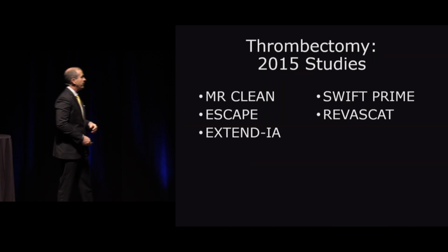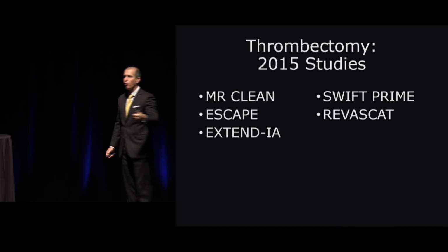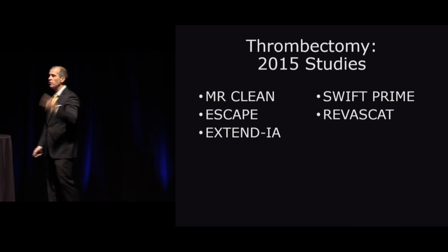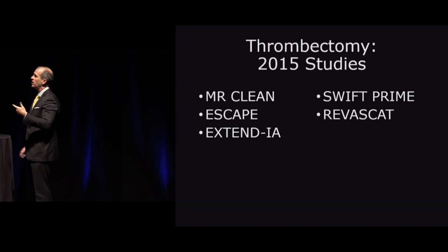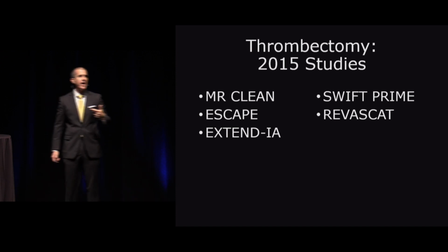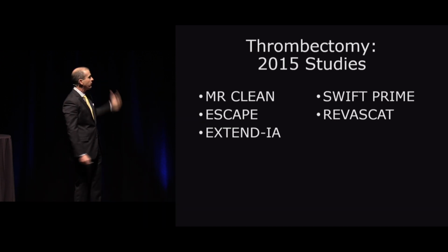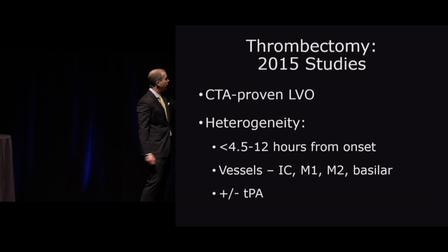So doing this, using patients only that had a CTA or MRA proven large vessel occlusion, and using stent retrievers, a number of studies were done in 2015. We're not going to go through each and every one of these. You've probably heard of some of these, like Swift Prime, Mr. Clean, Escape, Revascat, all well-known big studies. And these studies said, hey, you've got to have a proven LVO.